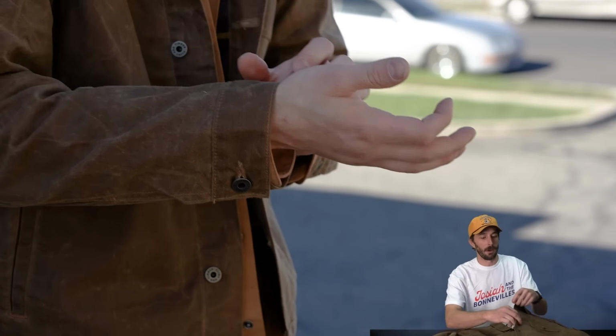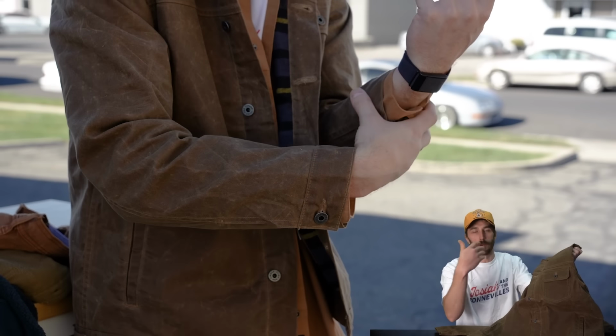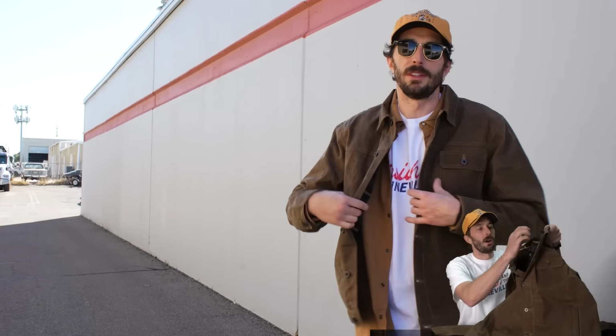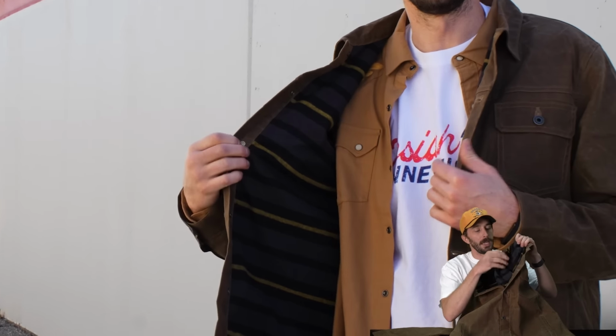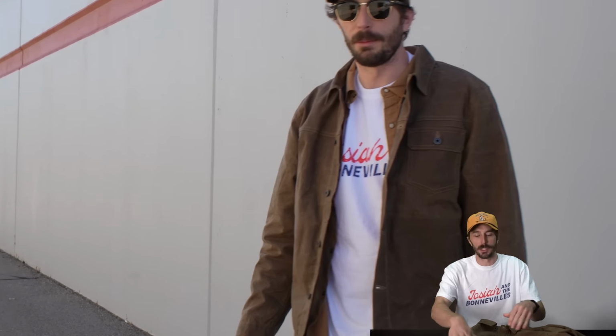The cool thing about a waxed canvas coat is that the wax infused into the canvas makes it water resistant, wind resistant, and keeps it a little bit warmer. This canvas is waxed on both sides, the inside and the outside. It also has this really warm blanket lining, almost like a flannel lining on the inside for extra warmth. And it's handcrafted here in the United States. And maybe the coolest thing is this exact jacket was seen in HBO's The Last of Us. And that's a good example of what this jacket actually is.